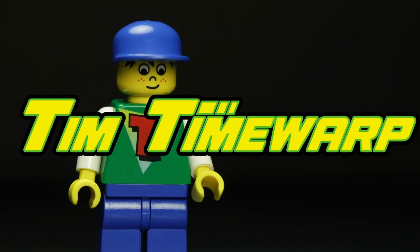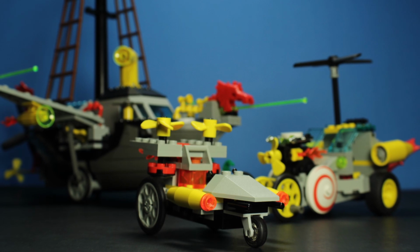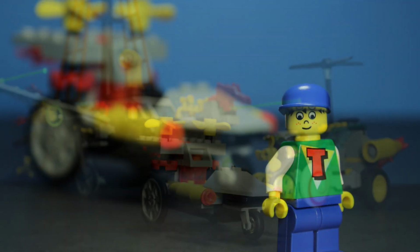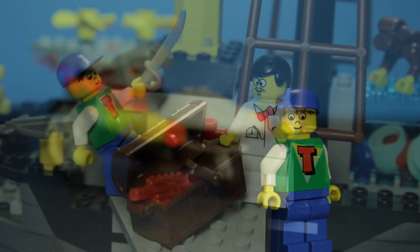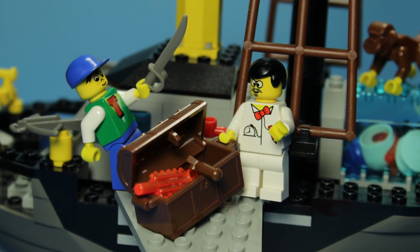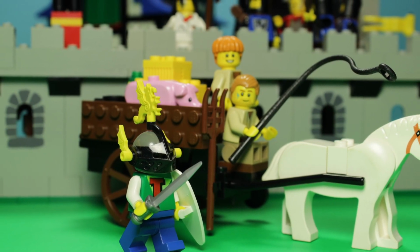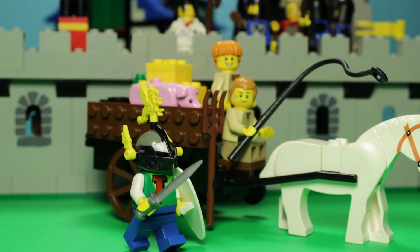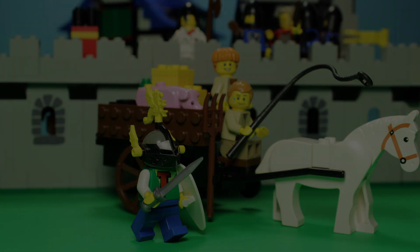Timmy Time Warp makes his debut here, and will appear in all 4 sets released in 1996. He has his typical attire and ball cap, but aside from that, there are no minifigure accessories included. It's a good thing that the Rocket Racer can only remain in the past for a short time, because without disguises, Timmy would stick out like a sore thumb if he stayed too long.